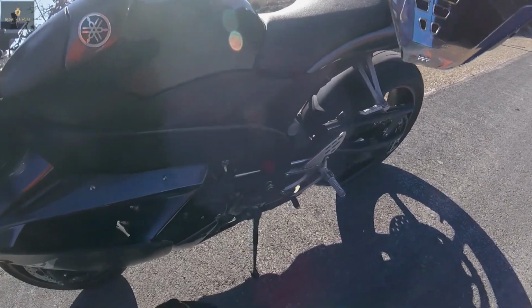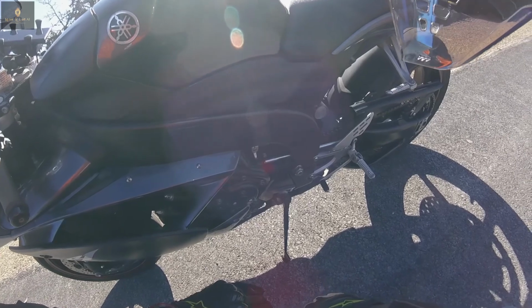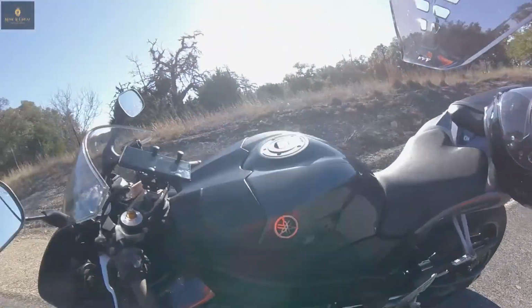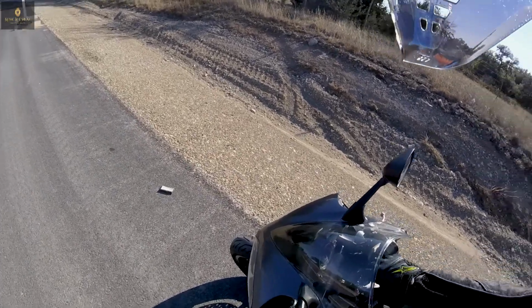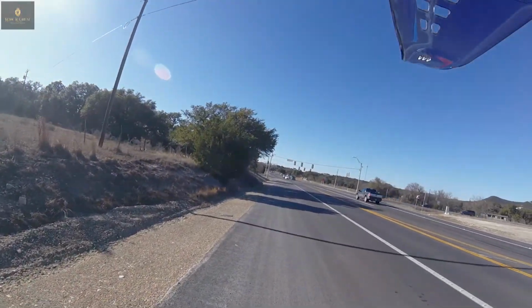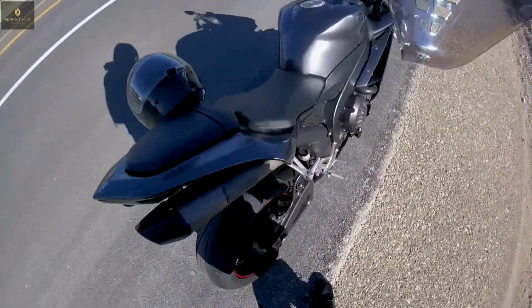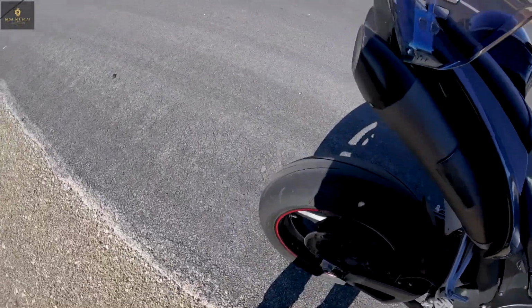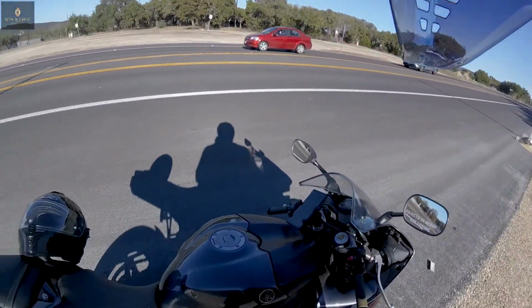At this point in the video, I still don't know what the problem is. And it's staring right at me in my face. So I cut the engine off and proceed to see if I could figure out what the problem is. Do a little roadside diagnostic. You can hear the frustration, and I'm just like, bruh, this is not happening.